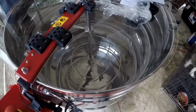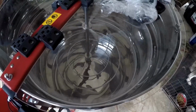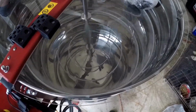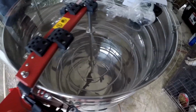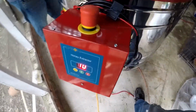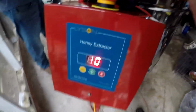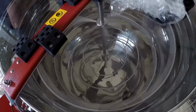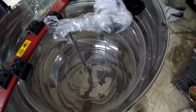Really quiet. Yeah, it is very quiet, isn't it? It's quieter than my 8 frame. And it takes it a minute to ramp up, so it won't go full speed right out of the gate. So very simple function over here. Got emergency stop, plus and minus. 10 is the max on the dial. Start hearing it ramping up a little bit. It's got a screw over here that I can undo and actually open the backside without using the security.